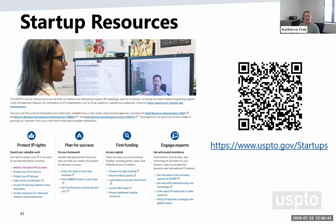Startup resources. So we are not a funding agency. The USPTO does not offer funding for inventions or creations, anything like that. But we do have our government agency partners that do have funding available. So on our startup resources webpage, you can find links for different areas of potential funding opportunities that you can look into. There's links for different advice for how to start your business, things like that. But just wanted to make sure that you all are aware of this.